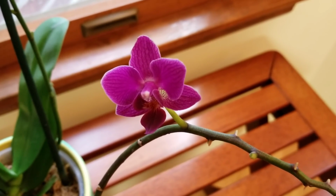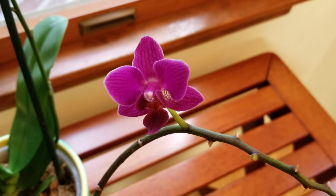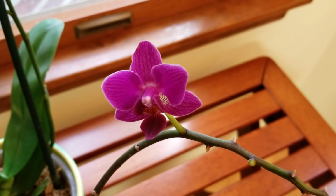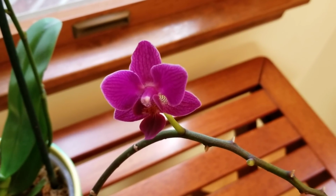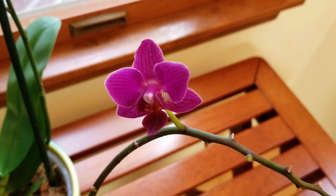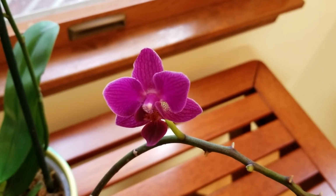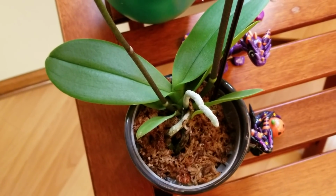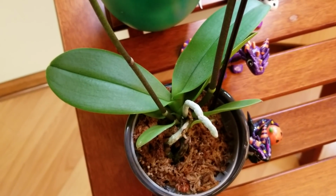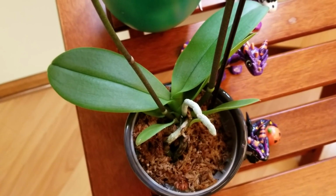And my cute little purple miniature that I went ahead and repotted in moss, it still has a few little blooms, and it's doing great. Just wanted to let you know, it's been about 3 weeks now since I repotted it in moss, and it is doing just fine. So I wanted to give you all an update on this one. I've had several questions about this one. And here's a close-up of the plant. As you see, just beautiful and green. Hasn't skipped a beat, and the root system looks awesome.